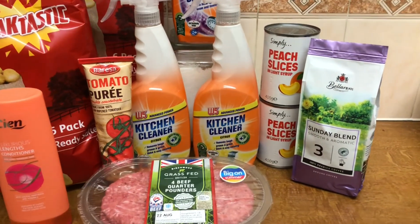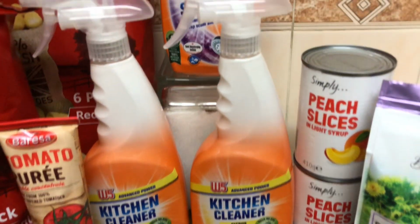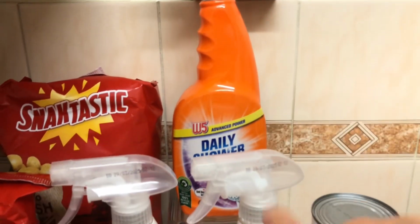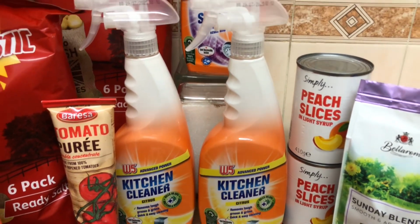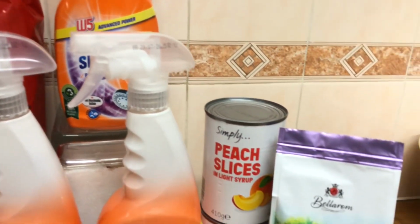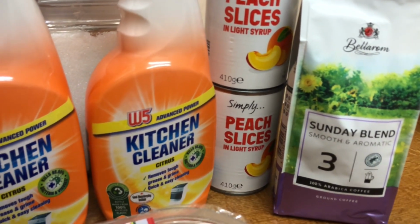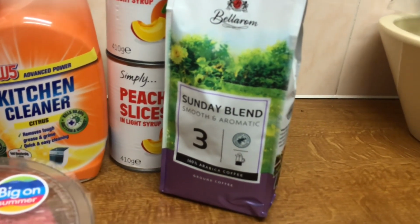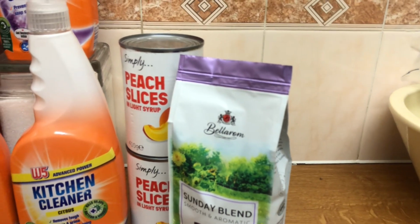I saw this kitchen cleaner, so I got 2 of those and 1 daily shower cleaner. All 3 were on special offer at 85p each. So I thought, well, we'll take advantage of that. And I did see some peaches for 34p, so I got 2 tins of those. The Sunday blend coffee is still £1.99, so I got another one of those.